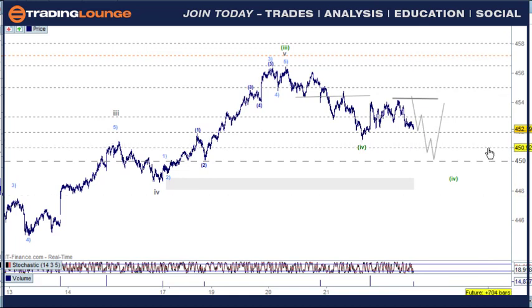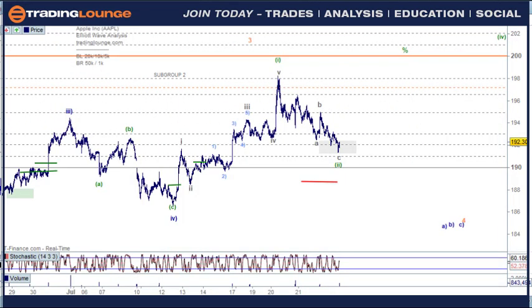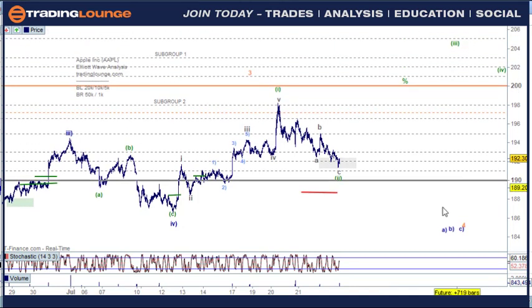So anyway, that's where that is. The Nasdaq has been a bit weaker because of some of those stocks being sold off. So let's go in and have a look. Apple's holding up quite well. We can look at it in two ways. We could look at it as wave 3 here, and then wave 4 here.